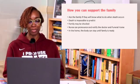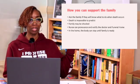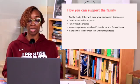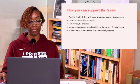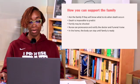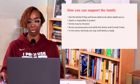Death is impossible to predict. Family may be shocked because sometimes it happens quickly. You think, oh, this person was talking to me yesterday, and then today the person is gone. The hospice nurse is the one that comes and actually pronounces, since they're on hospice services, and that person will notify their doctor, the funeral home, and the family. The body can stay here until the family can get here. We can't have days, but if it's just a couple hours or so, yes.